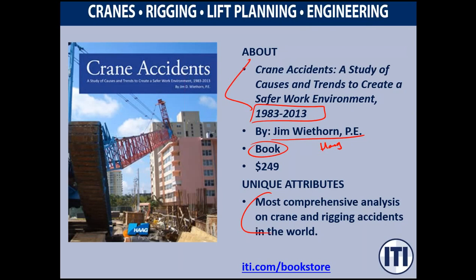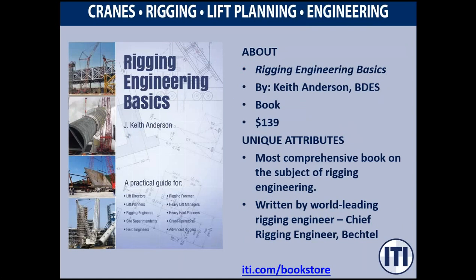So it was a great product, and something we'd recommend. Another awesome book that, if you haven't heard about it, came out about 2 years ago by Keith Anderson. He was recently named a top 25 newsmaker by ENR, Engineering News Record. Keith is currently the chief rigging engineer for Bechtel, the largest construction company in the world.